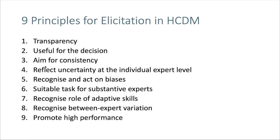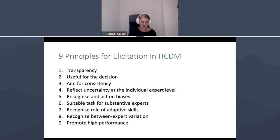Principle 5, that the elicitation should recognize and act on biases. There are a lot of relevant biases that have been discussed by many of the other speakers, so you need to make sure that the elicitation process mitigates against these. Principle 6, an elicitation task should be suitable for experts who possess substantive skills and are less likely to be trained in probability and statistics. Because of that, training is a really essential part of an elicitation exercise.